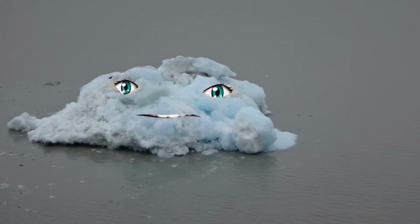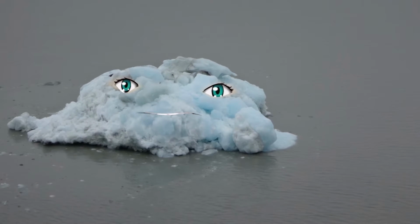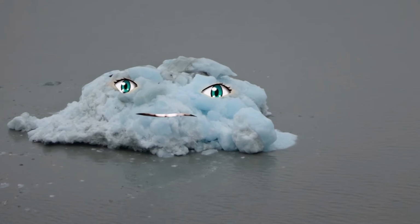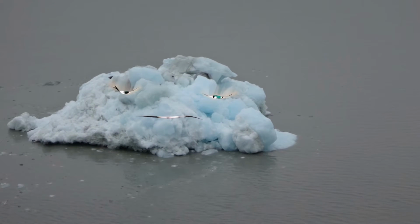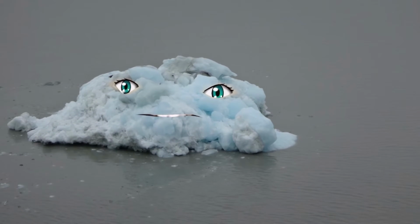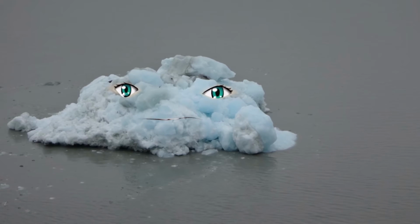I guess I am just a chip off the old block, or at least an iceberg off the old glacier. I have been floating here for a while and am glad that you finally made it by. This was a great way to end your cruise, and I hope that you have seen all the great wonders here in the Inside Passage of Alaska.